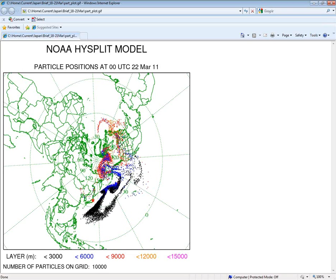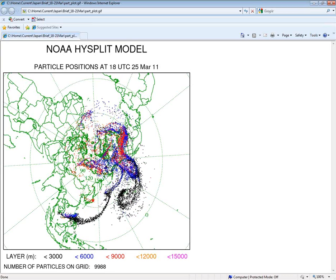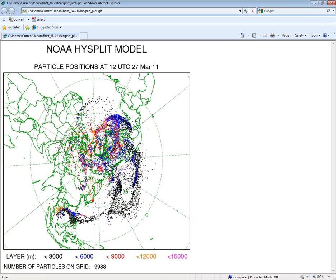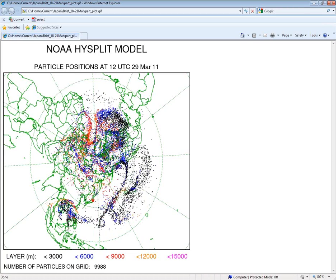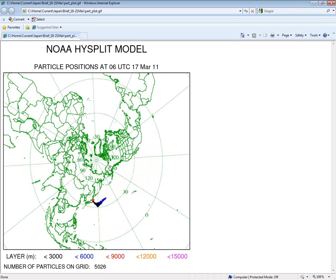But over the larger scale, if we're going out many days, the models actually do a pretty decent job of predicting the movement of the large-scale weather systems. And these particles tend to align with that. So sometimes these longer-range predictions are a lot more accurate than people give them credit for.